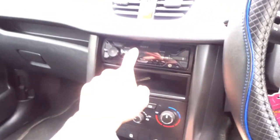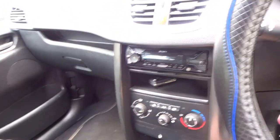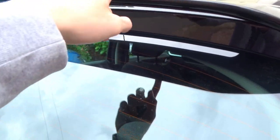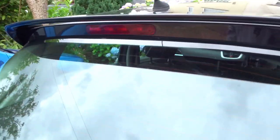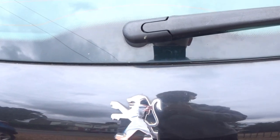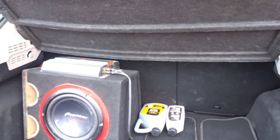Right, let's get to the boot, where I can show you the next thing, which has some connection with that. Maybe you can guess, I don't know. Forgot to mention as well, he added a little, what are they called again? Is it spoiler? I feel like that's not the right thing, because that adds, you know, 50 brake horsepower. Anyway, open up, I'm not going to show you the number plate, open up the boot. You might have seen it there.